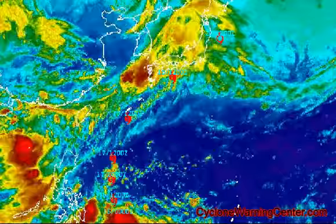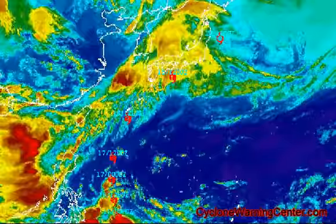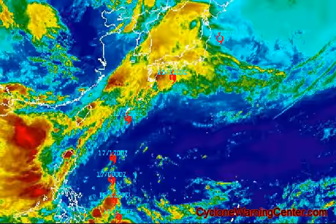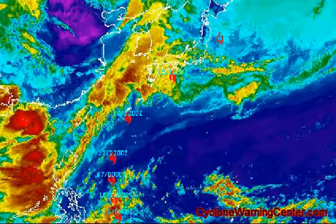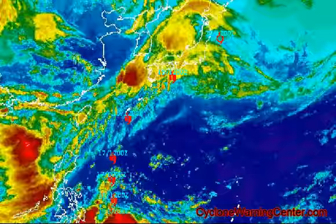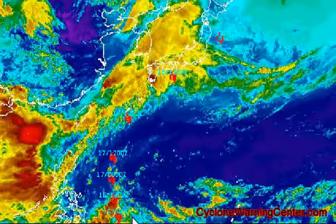The system is in favorable conditions to intensify. There's no shearing effects. It's not running into any issues with that. As you can see on this particular infrared satellite imagery, this is coming from NOAA. It's showing a lot of convection. It's ramping up. It's a small circulation. It's very small and it's tight knit.